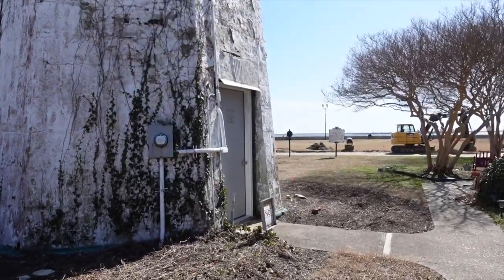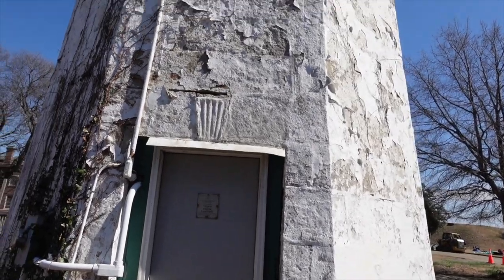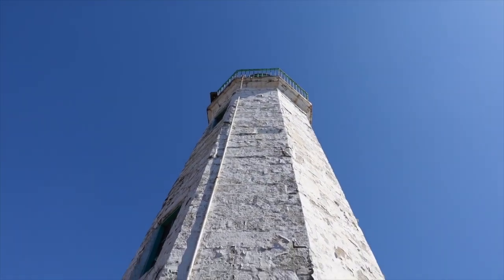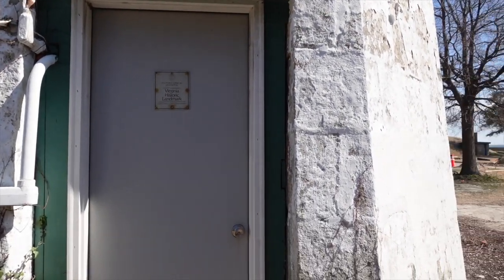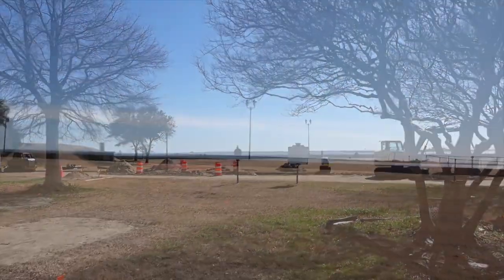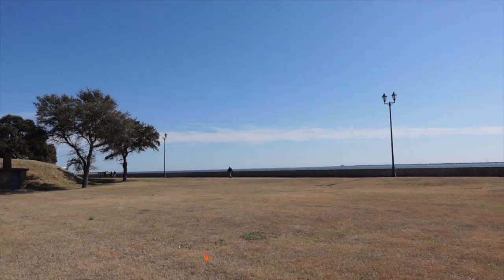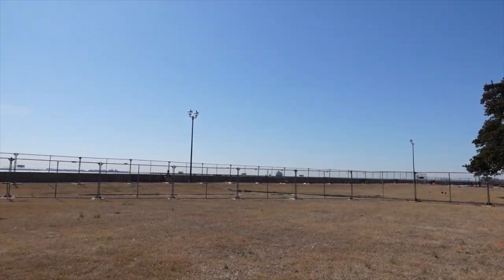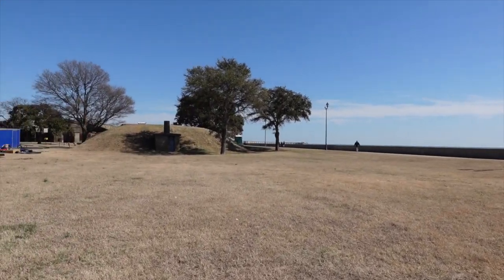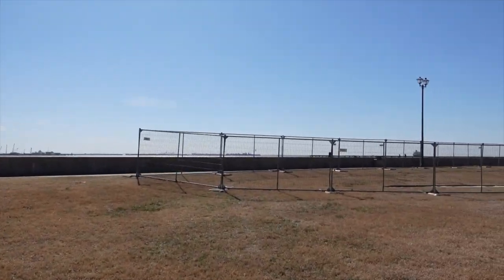Oh, here we go. I know it'll be locked, but... All right, so number 11's off the list, the Old Point Comfort Lighthouse. African Landing Memorial should be up here according to the map. I'm looking for a sign. I see a bunch of plaques down there. There's all kinds of hidden entrances around here. I'm going to cut to the right.